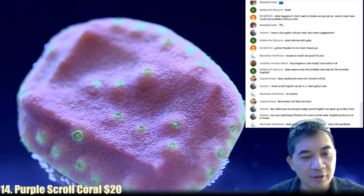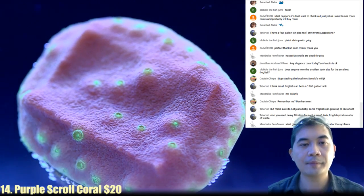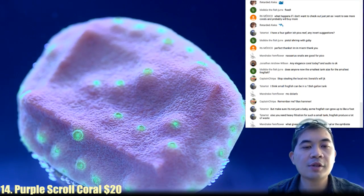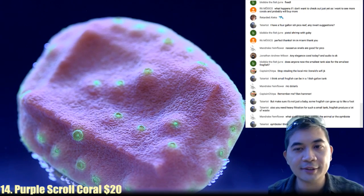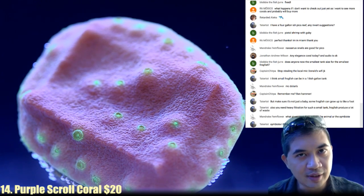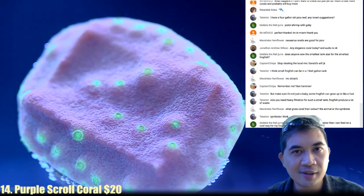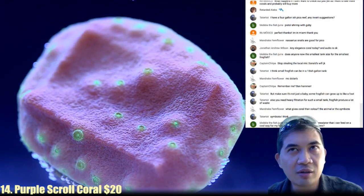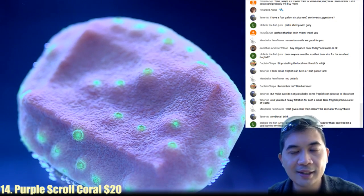What gives coral their color, the animal or the symbiote? A little bit of both. Zooxanthellae is oftentimes a more brownish color, and when corals start expelling zooxanthellae, they tend to have a lighter, more pastel looking appearance. So a lot of that pastel color is more attributed to the coral animal itself.